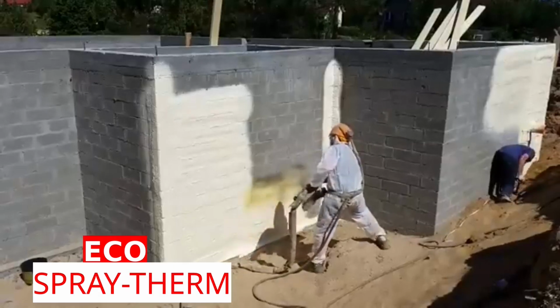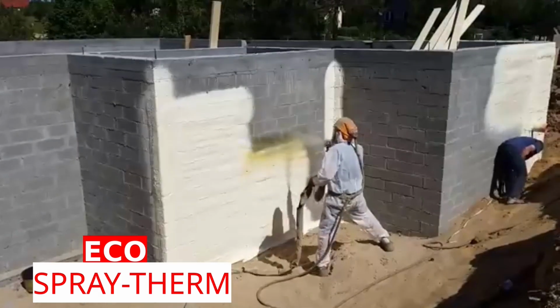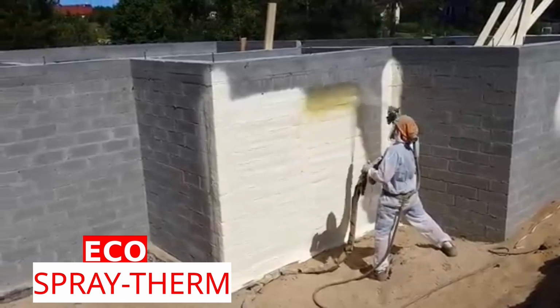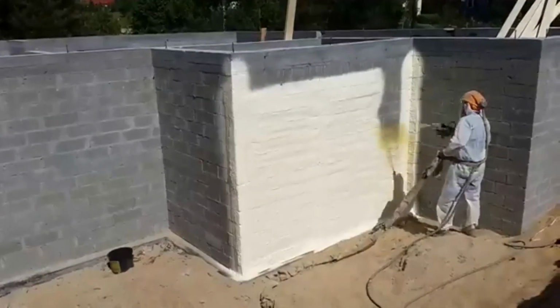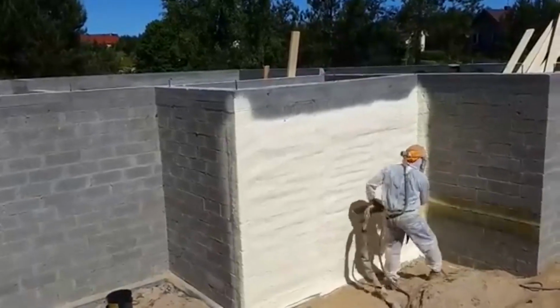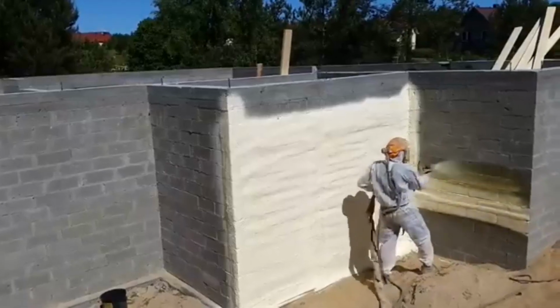Eco Spray Therm is a foam that is used to keep buildings warm. It is sprayed onto the walls and expands to cover the surface. It can be used on almost any surface, even if it is not flat. It sticks to the surface completely and seals any gaps, so it keeps the building airtight.